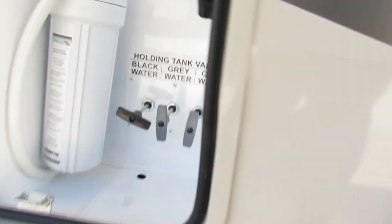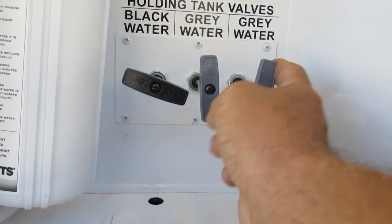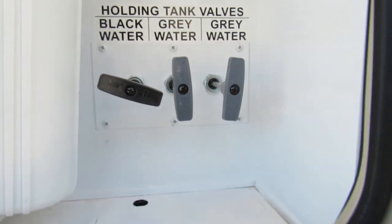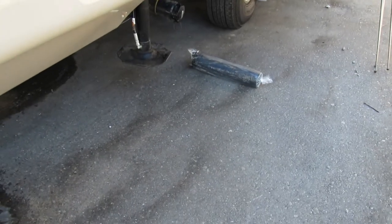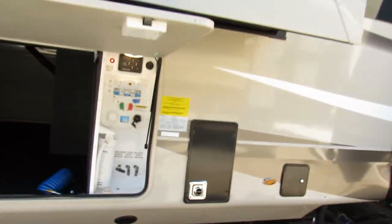Check everything. Pull your gray water tank. Once you hear that one's empty, pull your other gray water tank. Once that one's empty, simply grab your hose, store it away in a safe place. Keep the smell away from you.